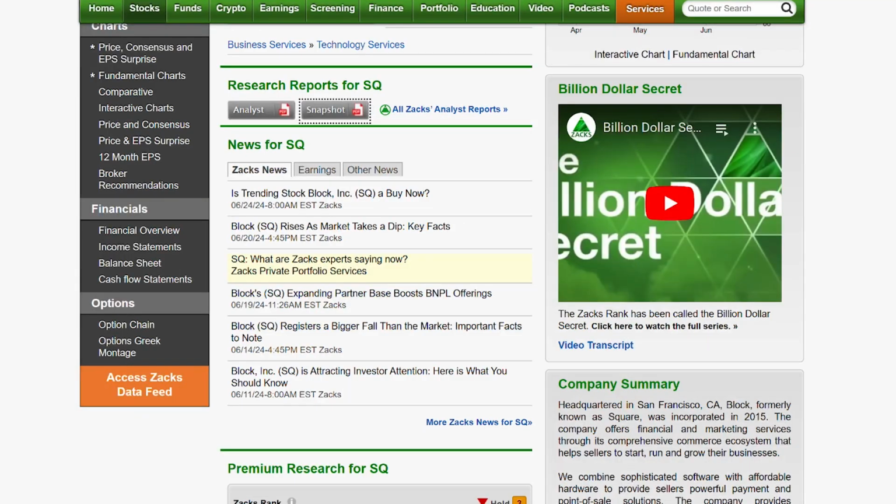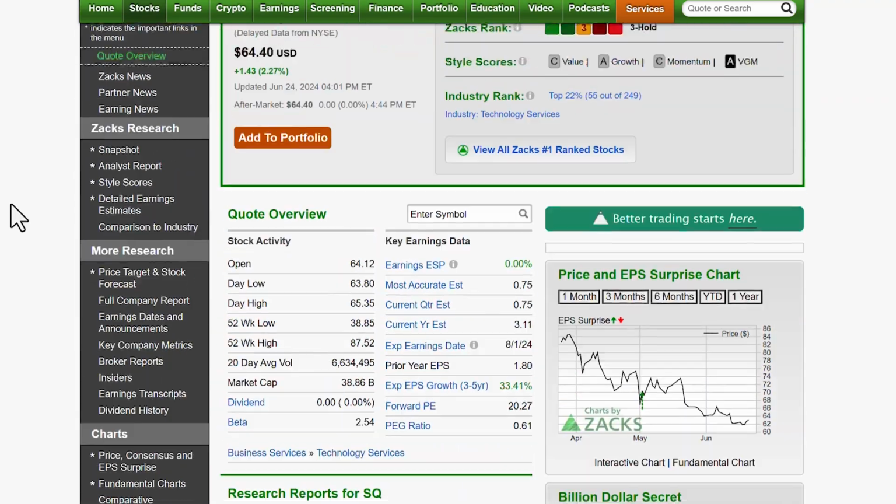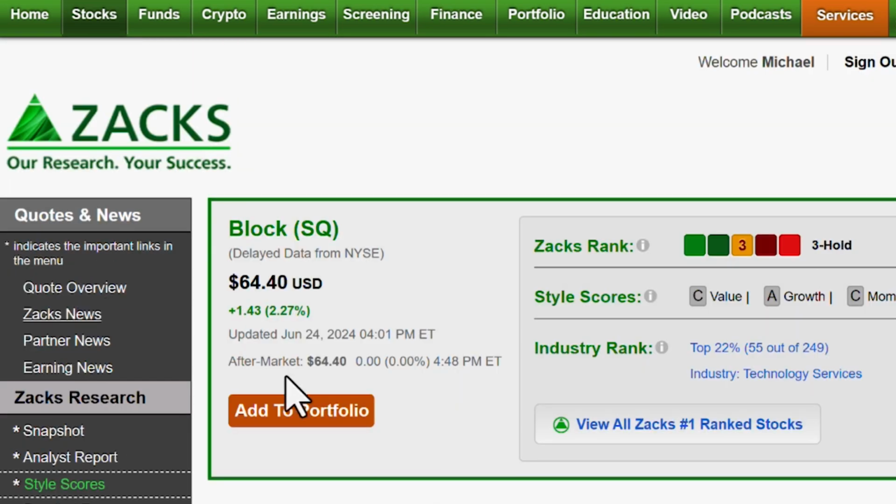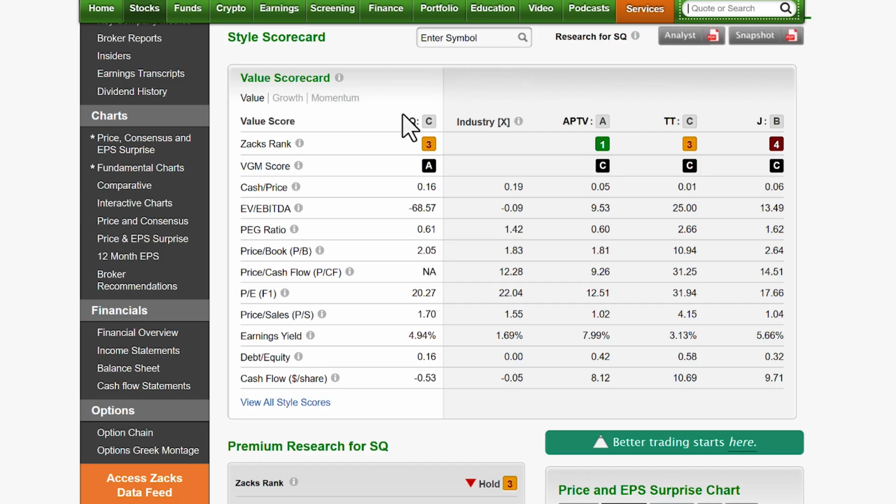So if we go back to the Zacks overview page here, we can access all of this, the snapshot, the analyst reports, more details about the style scores in this sidebar. Notably, the style scorecard does a nice job of comparing Block's value, growth, momentum metrics against competitors in the same industry. So it can be really helpful if you're trying to evaluate different companies in the same industry and want to decide which one to buy.